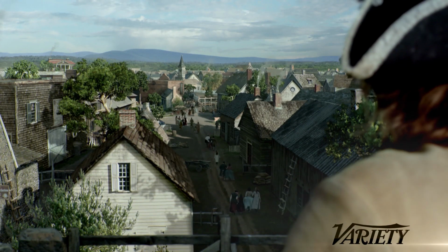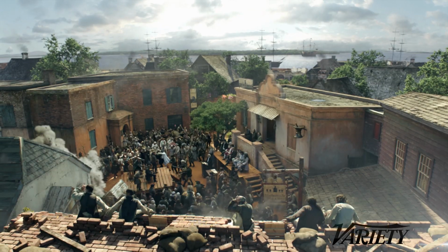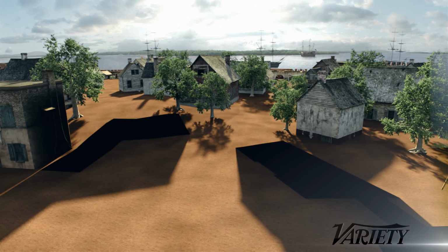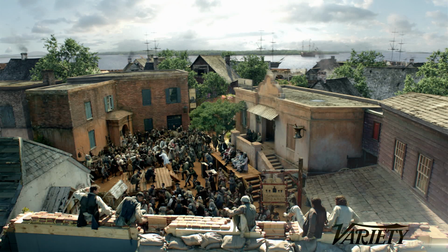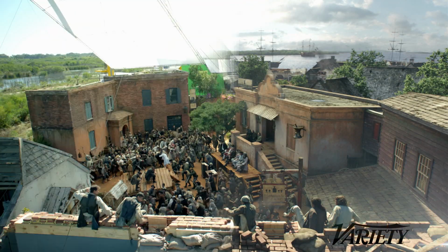Walk us through, if you would, some sequences from this season that used a lot of your work where the audience wouldn't be able to tell. In episode 210, we have a scene that is in a place that doesn't exist anymore. It's Charleston, South Carolina. So anything inside the town was completely real up to the first floor. And then all of the second floors and roofs are stuff that we add. But there's so much that's added.